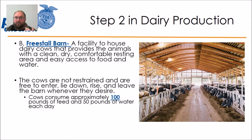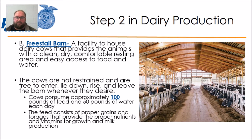Now, in order to produce the amount of milk that we are trying to get from these cows, cows need to eat 100 pounds of feed and drink 50 pounds of water each day. See, cows are able to produce more milk for our growing population. The feed that we feed them consists of proper grains and forages, and it helps provide the proper nutrients and vitamins for growth and milk production that are necessary so that these cows can produce milk so that they can be milked, and then the milk can be turned into products for human beings. Now, we're going to take a quick little look at what it looks like in a freestall barn in the step 2 production of dairy production.